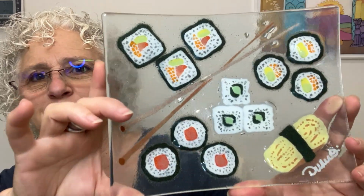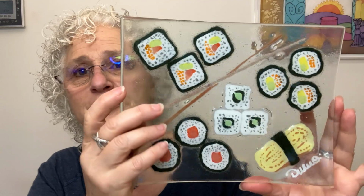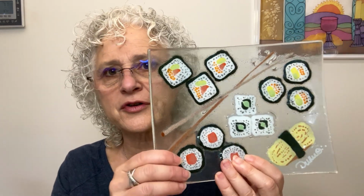It's a sushi plate, and it's signed here, Dure, D-U-R-E-E, I believe. It's kind of hard to read, but if you look it up online, it is Andra Dure, and she's based in California, San Juan Capistrano, California. Actually, I'll hold it up for a little bit more. So there was an article online about Andra from 2002.